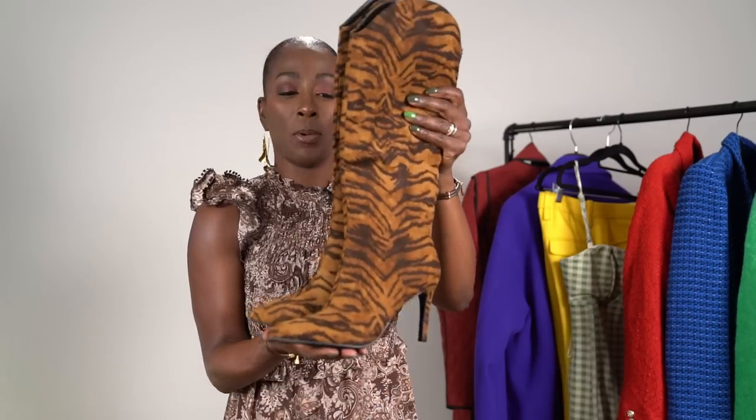And so I went on and bought them, and I'm very, very glad I did. I haven't worn them yet, but I've walked around the house in them, and they're very comfortable, and they are true to size. I wear a normal 8.5. And these are very comfortable.